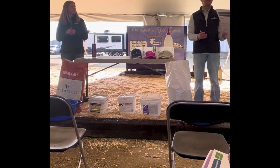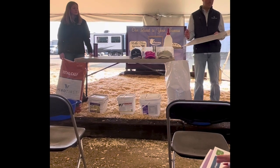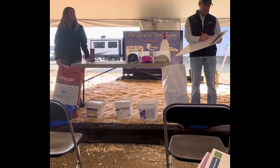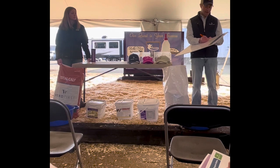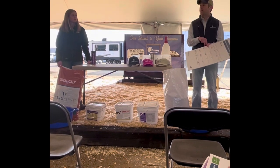Yeah, absolutely. So in your packet is a piece of paper that looks like this in case you wanted to take notes. What we do at our place is that we use a 24-18 milk replacer, and that's in our 0 to 2 month range. And then we're using an 18% total calf starter. One of the things that I've learned through feeding show heifers is exactly what Crystal said: you can feed too much protein.